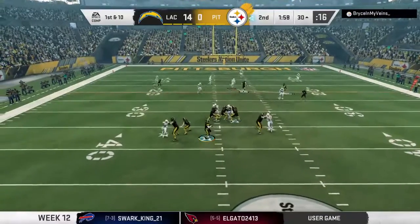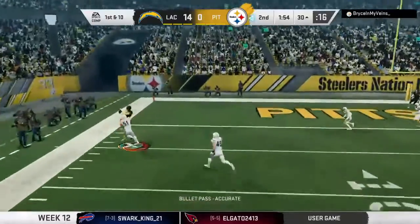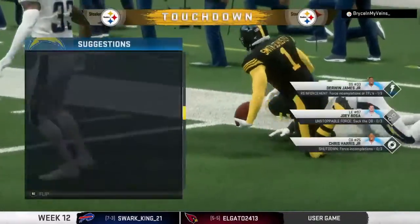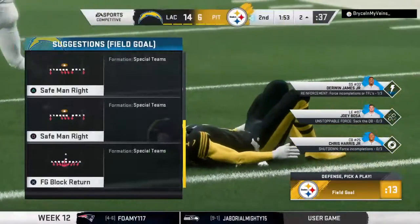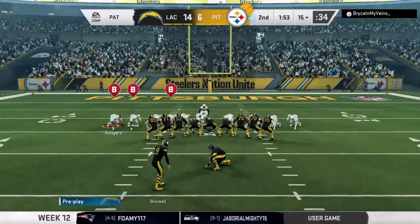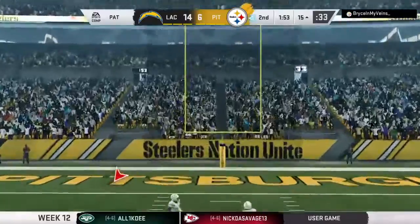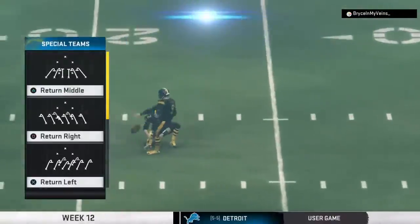Now Roethlisberger on first down. This is caught. And he's going to take it in for a Steeler touchdown. Juju Smith-Schuster, his 9th touchdown of the season, as they are now on the board here in the first half. Boswell good with the extra point, and that'll make our score 14-7.